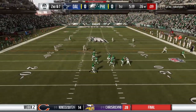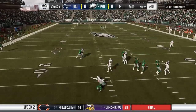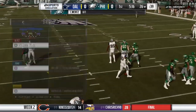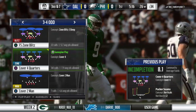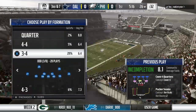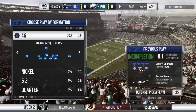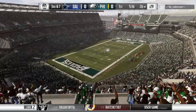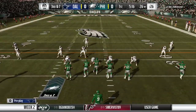Looking to throw. And it's incomplete. The effort's always going to be there. Everyone's always going to try and make a catch, but underthrown balls, I think, are the toughest ones to come back and get because usually your momentum's going in the opposite direction when you're trying to stop, break, and come back and get it. A tough spot here on their opening drive. This is 3rd and 7.